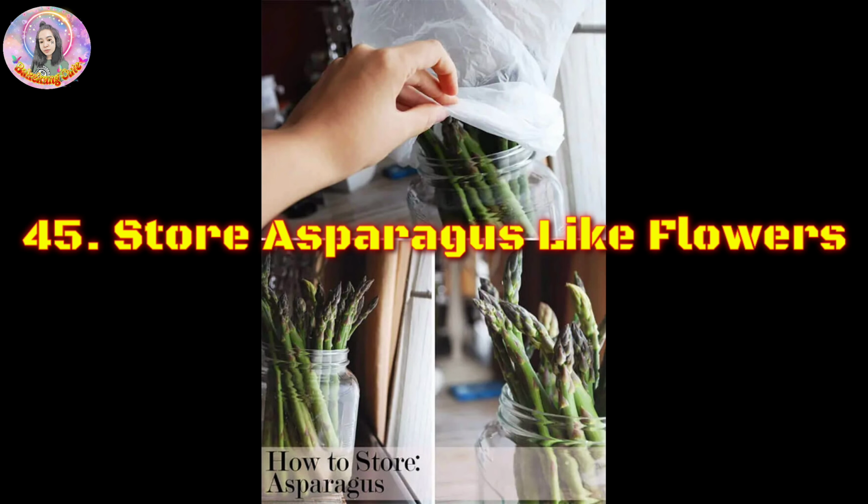Asparagus should be treated like flowers. First, cut the stems, put them in fresh water, and cover with a secure plastic bag. Remember to change the water every day until you use them. This will keep them fresh for up to a week, and it works for cilantro and parsley as well.